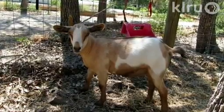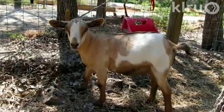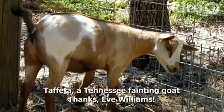And why they are called fainting goats: when startled, their legs freeze for 10 seconds. Young goats fall over and look dead, and mature goats figure it out by spreading their legs or leaning against something when they feel faint.